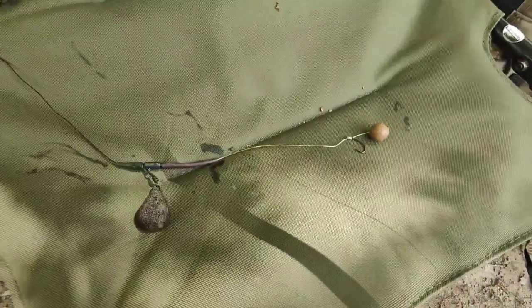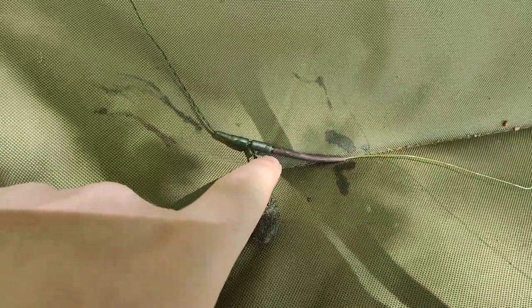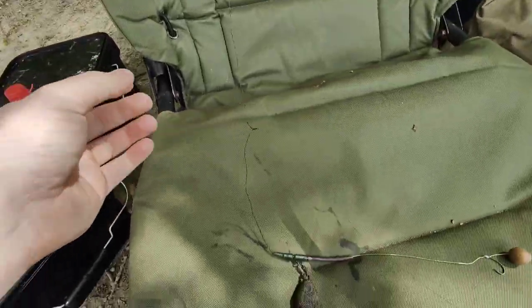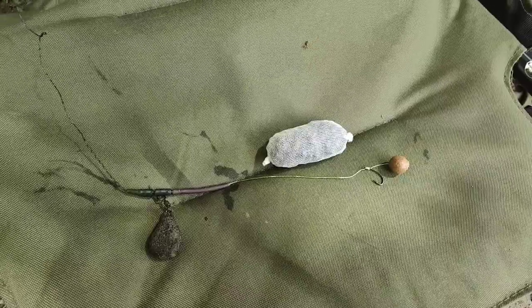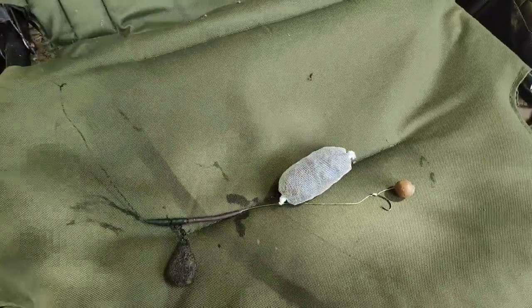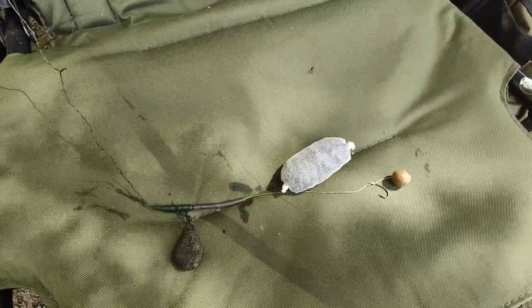I just thought I'd do a quick run through of the rigs being used. So as you can see, straightforward hair rig with Pacific tuna boilie on the end. Come up to the lead clip with a quick release clip underneath there, weight, and then going up to the leader here. It's about a meter long leader, as you can see. But yeah, it's literally been that simple. PVA mesh bag of Pacific tuna pellet, literally just wrapped around the hook a couple of times to make sure the boilie ends up sat on the little bed of it, and that's it, straight out into the big blue. And let's see what else comes in.